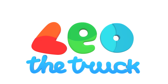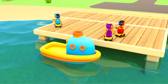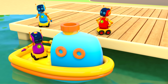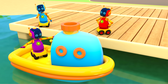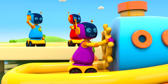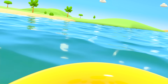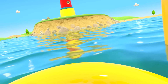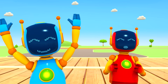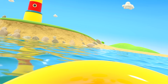The robots are on the pier, preparing for a boat race. The red robot wants to wait until the spectators arrive. But the purple robot wants to be the first to run the track. Off he goes. The robot needs to pass the yellow and orange buoys without hitting them. One turn. He's doing really well. The second buoy. Perfect.